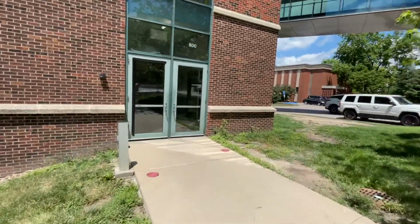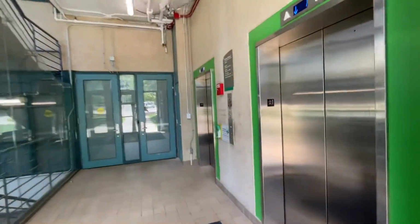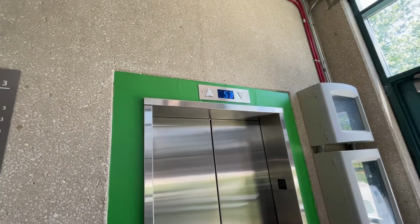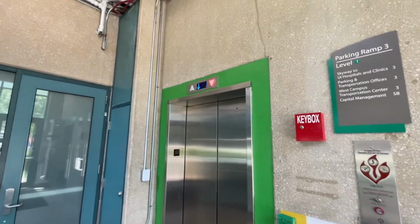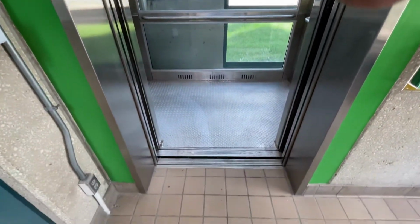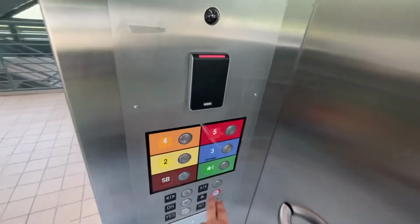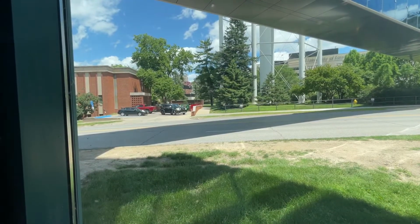Parking garage at the University of Iowa. Looks like something, looks like Schumacher's. Oh damn, we just missed that one. Let's see, are these hydro or traction? I think it's the floor. Traction, I believe. Yeah, these are traction.